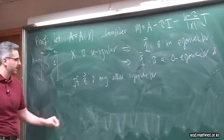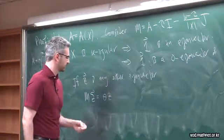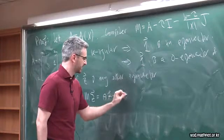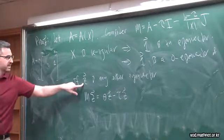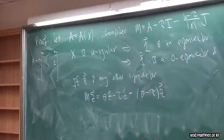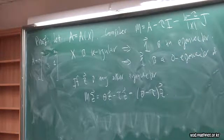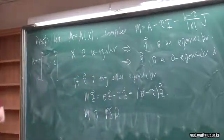So now what happens when I multiply M times Z? Well, if Z is, say, a theta eigenvector, I'll get theta times Z when I multiply by A, and I'll get negative tau times Z when I multiply by the identity. And then when I multiply by the all-ones matrix, I'm just going to get 0, because the eigenvector Z is going to be orthogonal to any eigenvector from a different eigenspace, in particular the all-ones vector. So this is giving me the eigenvalues of this matrix M. In particular, because I chose tau to be the least eigenvalue of my graph, of the matrix A, I know that all of the eigenvalues of M are non-negative, so it's positive semi-definite.